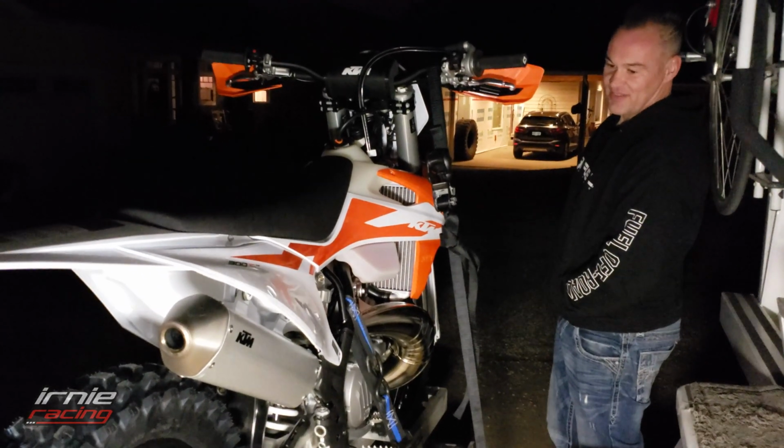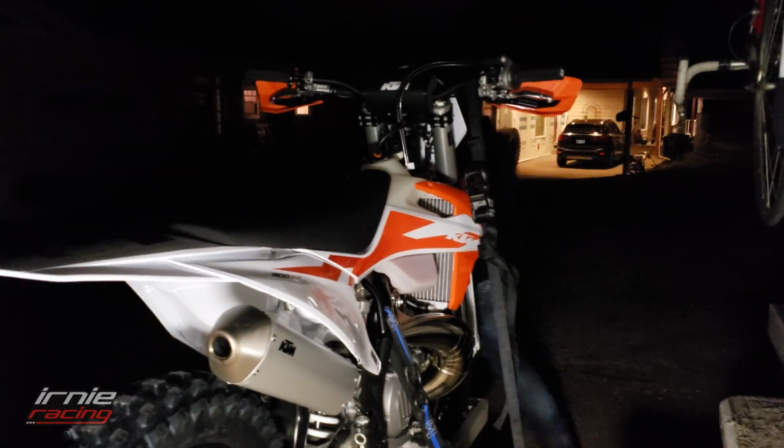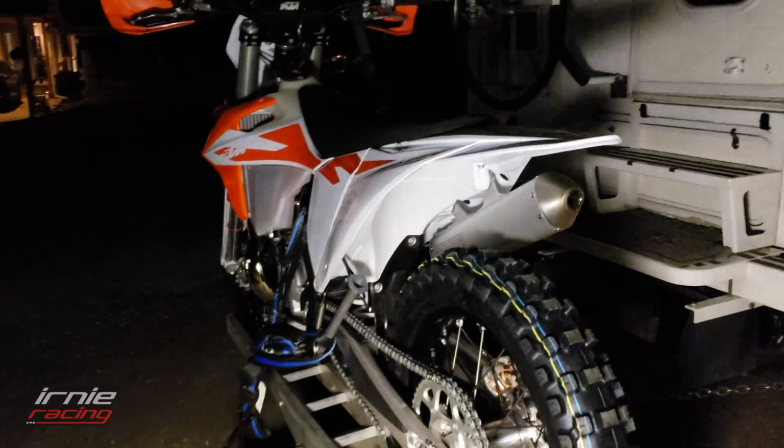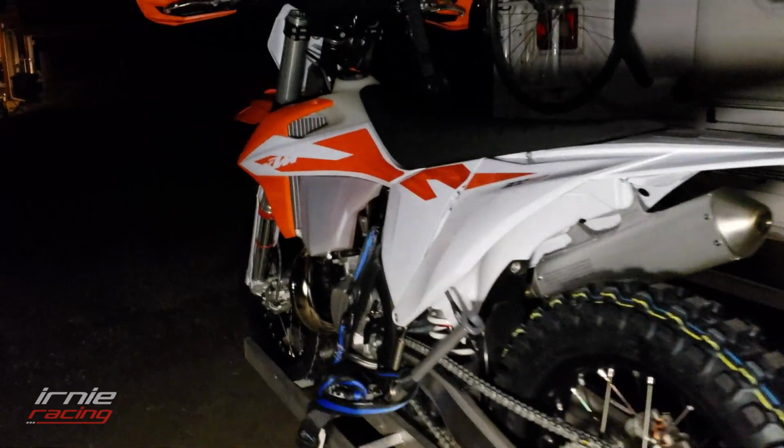I think I'm more excited about this bike than I was about my two BMWs, dude. Really? Because it's new. Because you're changing right now. Well, no, the BMWs were a tool. This is a tool. Well, I'm trying to make it a tool, but yeah.